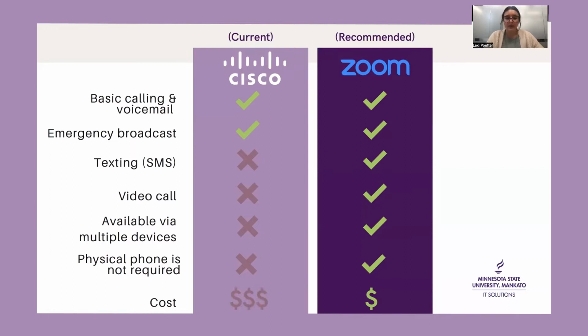So now when we get into more of those additional features as we go down the list here, things like texting, that's something that the current Cisco phone system is not capable of. Zoom Phone is. Elevating to a video call, Cisco system is not able to do that right now. Zoom Phone would be able to. That availability via multiple devices. So the Cisco current system does not have availability via those apps. Like we talked about, Zoom Phone does, so you can have that app on your laptop, your smart devices, iPad, smartphone, whatever that may be.